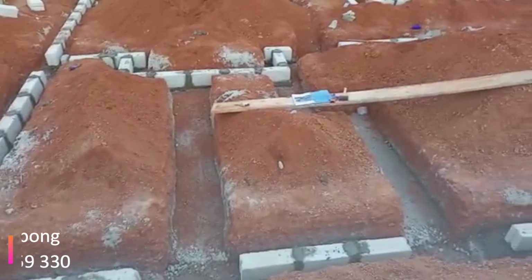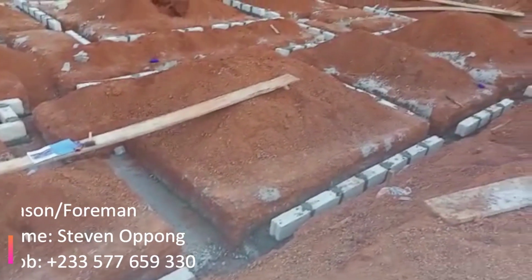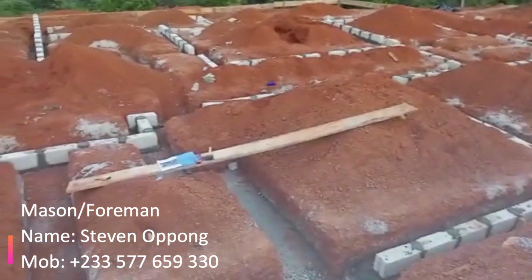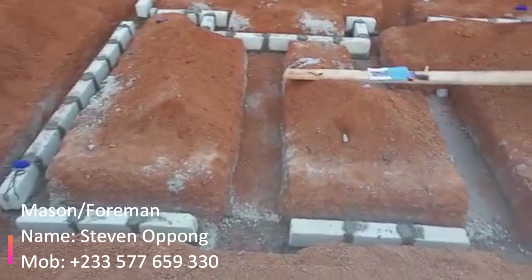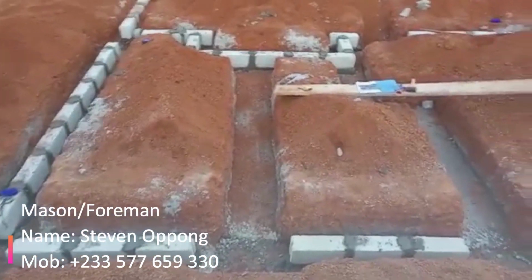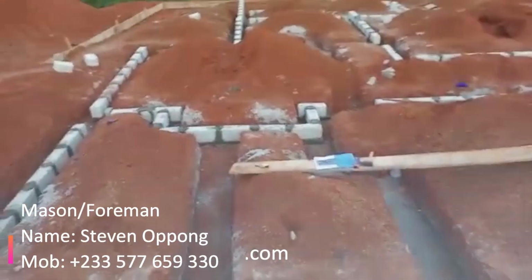So you can see we started off with the block laying. You understand? First in episode 1, we did the profiling, demarcating all the rooms on the ground, and then they started digging the trenches. That is episode 1. Then in episode 2, we continued with the digging of the trenches, and then we did the casting of the foundation concrete.